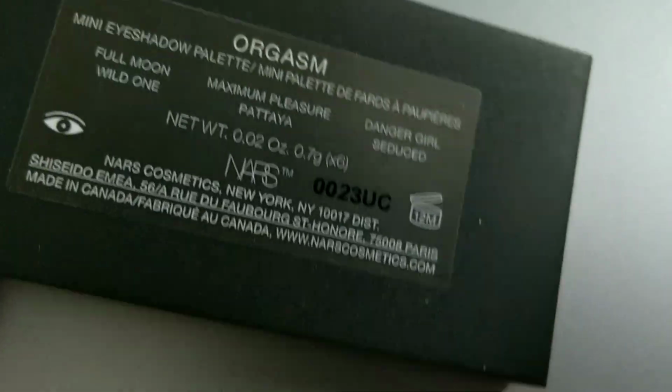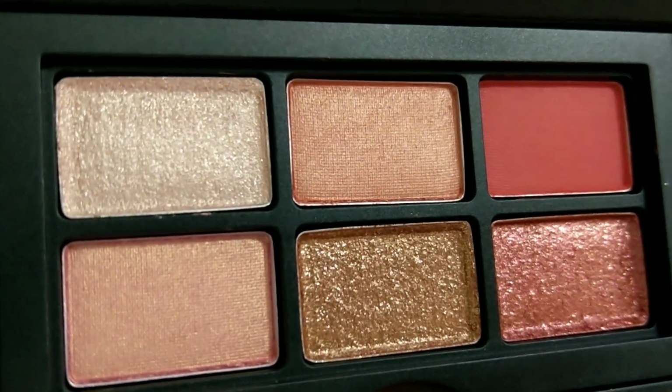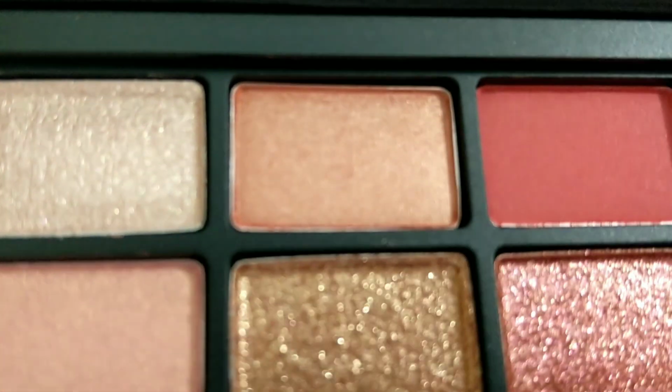So let's open it up. Oh, okay, so it comes with a mirror. Obviously it has a film, that's why it looks like that, but that's cute. And look at this, the colors are gorgeous, gorgeous, gorgeous. Of course we're gonna do swatches. I'm gonna see if I can create a look with this. Nars, so I wouldn't expect it to be super affordable.